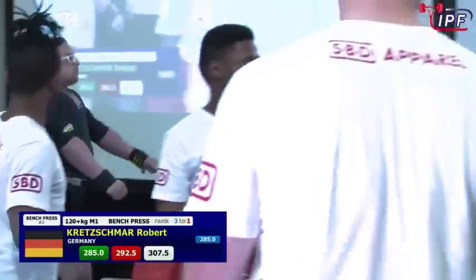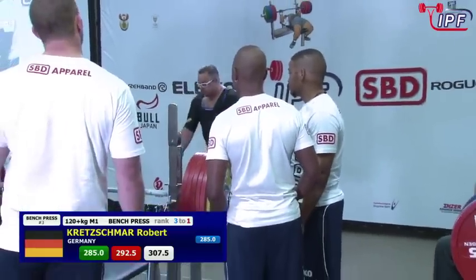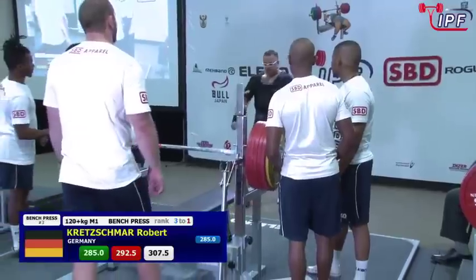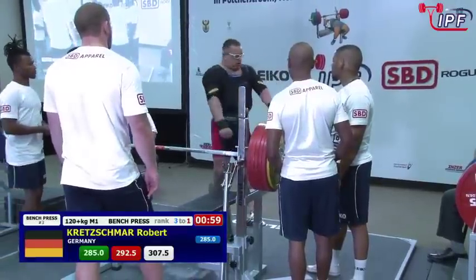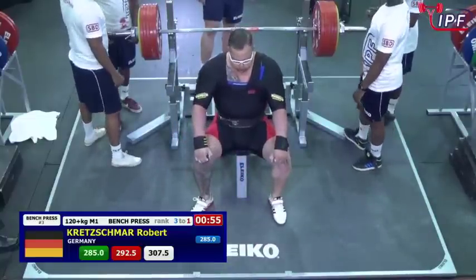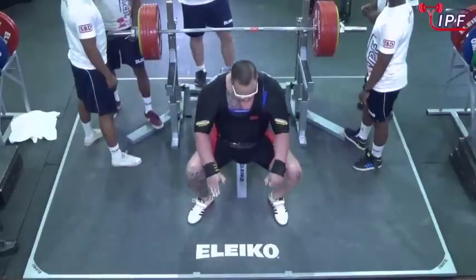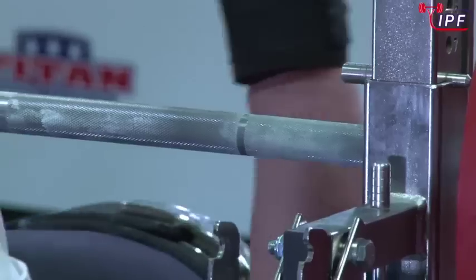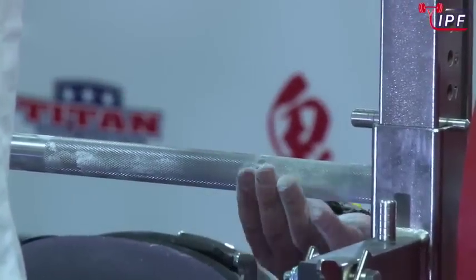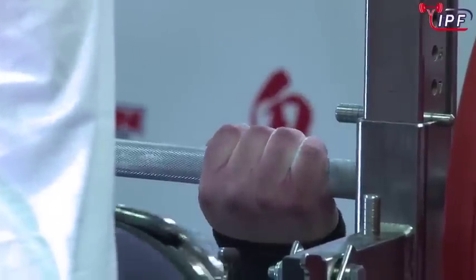Okay. His only successful lift so far is 285, so this will be huge if he gets it. Well, he's got nothing to lose. Absolutely. He's already got a bronze medal. Might as well try for the gold. I think this is our second to last lift. We only have the Finn left after Kretschmar, I think.